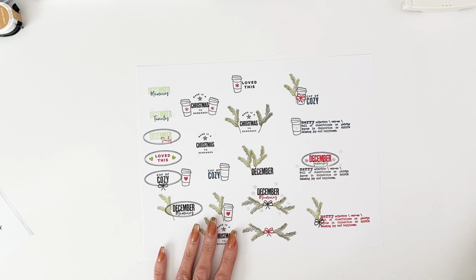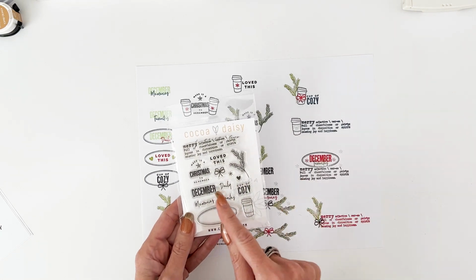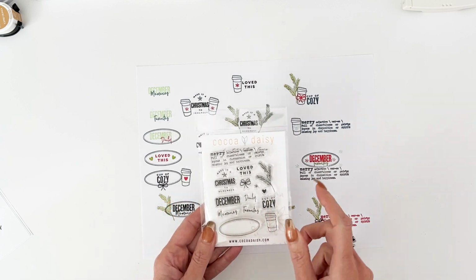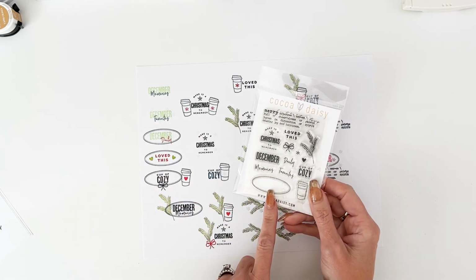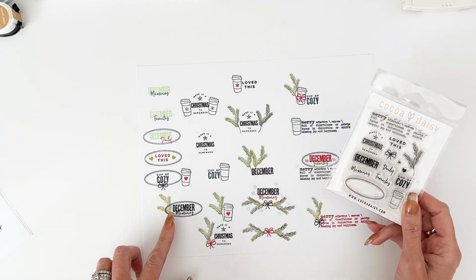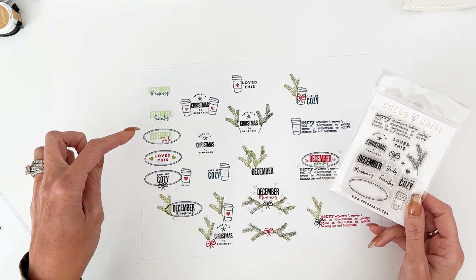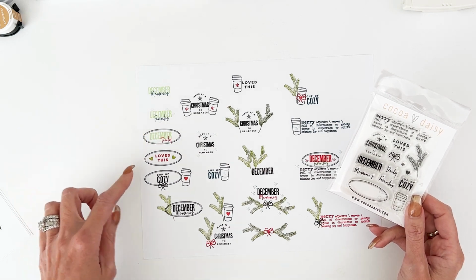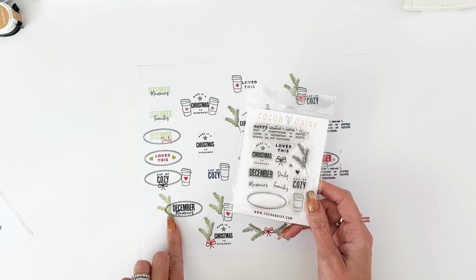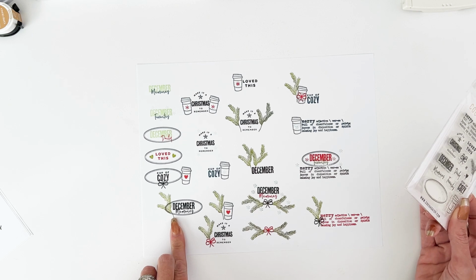All right, so then you have the other small words or phrases, the loved this and the cup of cozy. Those will also fit in the oval as well. And then you can just layer around that oval. So you stamp a phrase or a couple words in there. Like this one, I added the little hearts. This one, there's the bow. And then this one is the pine bow right here. The pine branch looks really pretty with that.